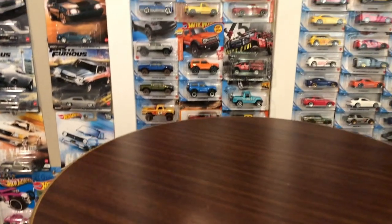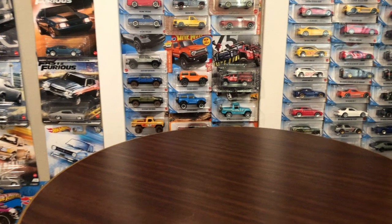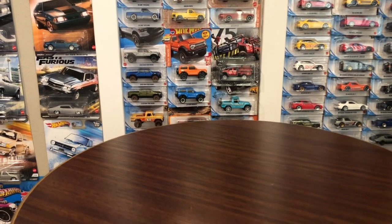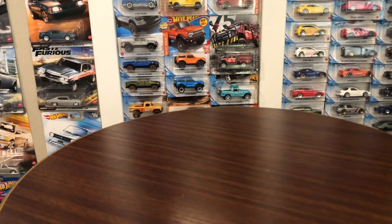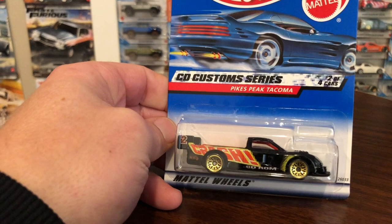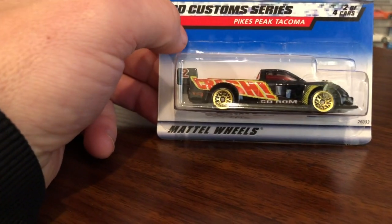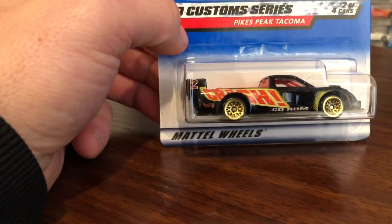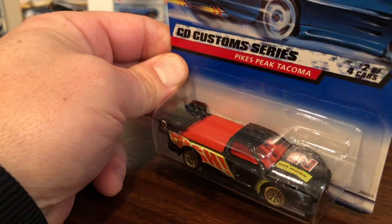This is one that I was inspired by the Mustang Hunter to pick up because I've been watching his channel and he's been picking up a few of these. And I was like, hey, why don't you have any of those in your collection? You like trucks, you like JDM. Why not combine it and get the best of both worlds? So I picked up this Pikes Peak Tacoma. And this is the first time I'd seen it in this black livery, or sorry, in the black color in this livery. So I went ahead and grabbed it.